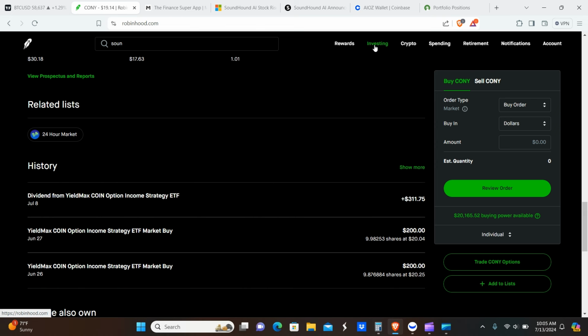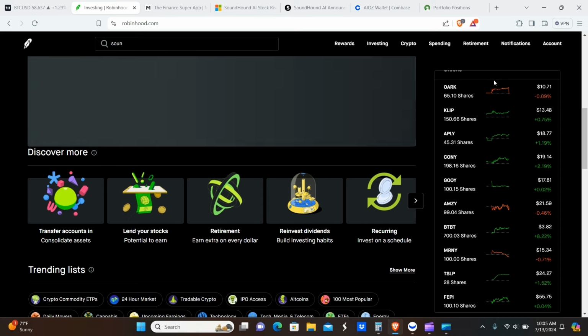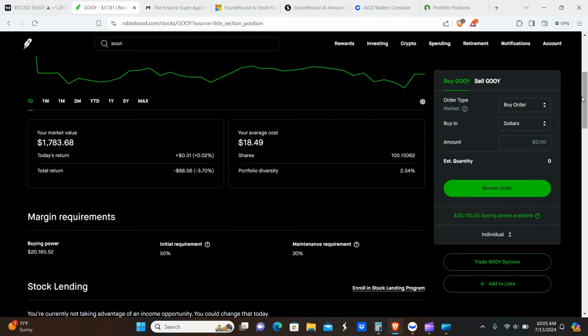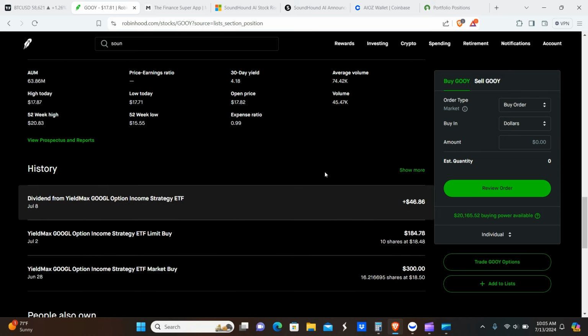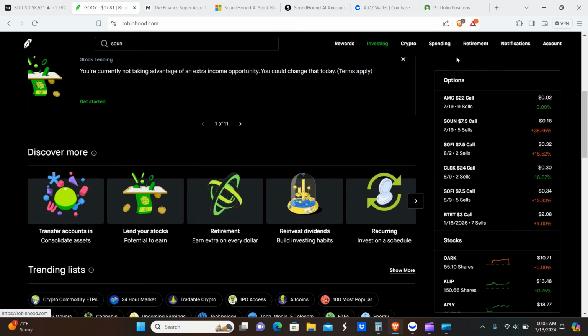So Coney, $311.75. I do believe Coinbase and MicroStrategy are waiting for a big rip to the upside, because they're waiting for Bitcoin and crypto to move up, since these are crypto plays. So GUI, this is Google. As you guys know, Google came out and they're super bullish on AI, so that's always good. So $46.86 in dividends from GUI.